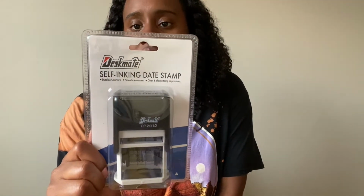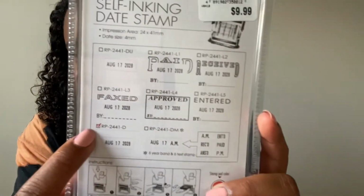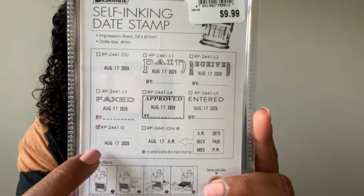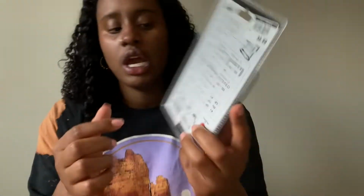All right, so this is the next thing that I got from Lakeshore. It is a self-inking date stamp. And they have all these different kinds, so you can see on the back, but this is the one that I got, where it literally just tells you the month, the day, and the year. And it looks like this, if you want to see what it looks like. This was on sale at Lakeshore for $9.99, which I didn't think was bad, especially for the use.